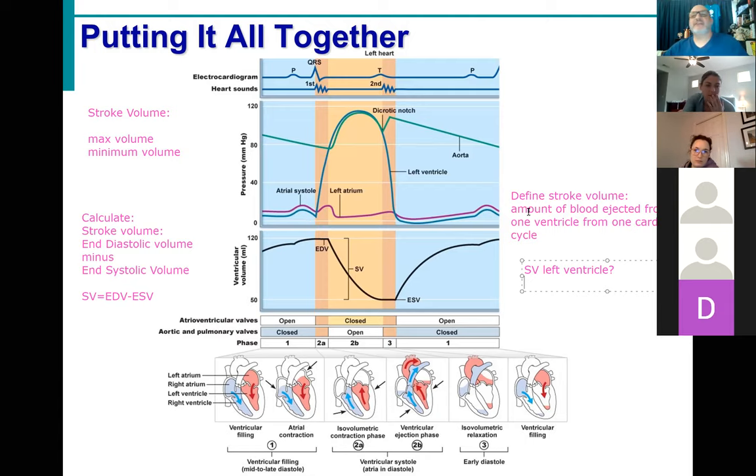So let's take a look at this. Let's look at the graph and see what's actually happening in this graph. Notice we see a slow increase in the ventricular volume, and then there is a bump in the increase. What's happening in that part? The finishing of the filling of the ventricle? Yeah, but why is there that bump at the end?